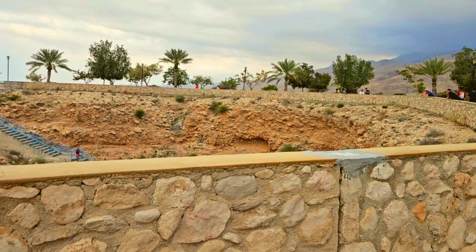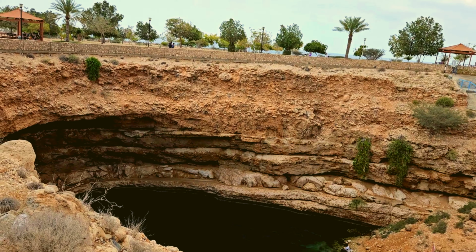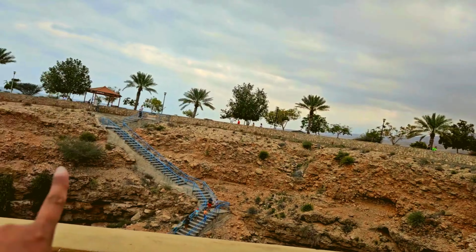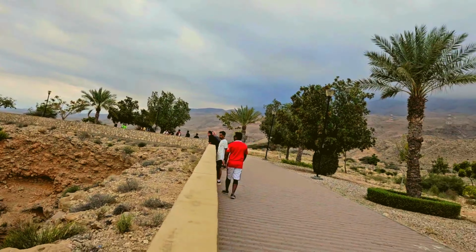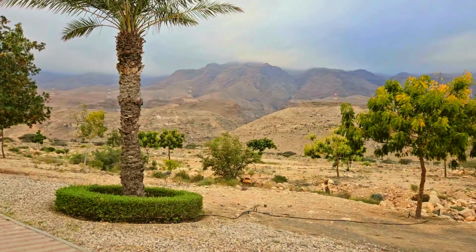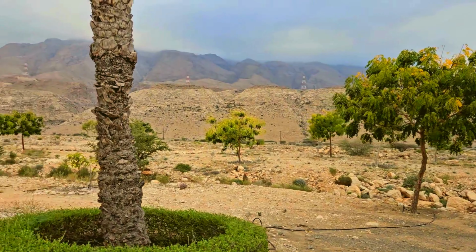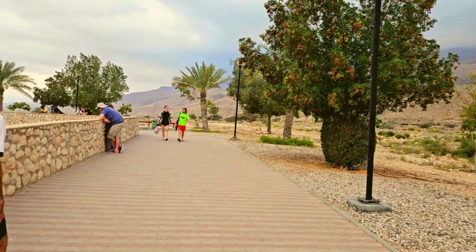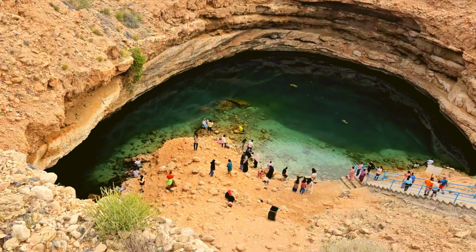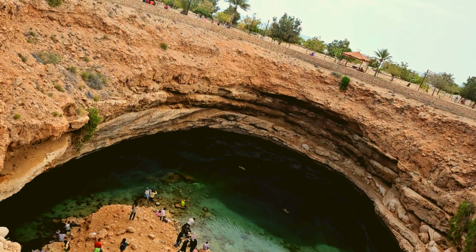Here we go. We have finally reached. And just look at it. Wow. Look at this view. So we need to walk all the way to that stretch over there. Okay, so it's been a walking day. See the landscape, so beautiful. So you have people all around the world, and we have just taken a spot. It is deep.